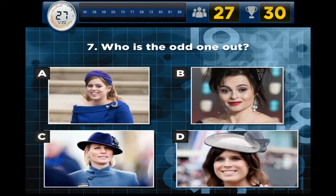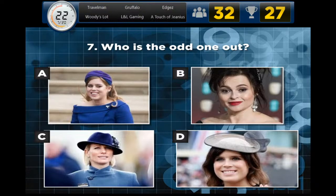Can you work out the connection between 3 of them? Tell us who is the odd one out. Less than half the time remains. Just a touch of genius. Now answered. Travel Man. I'm guessing we can count out Travel Man now, unfortunately. Don't know what your problem is, Travel Man. Sorry about that. Whether it's a broadband issue.